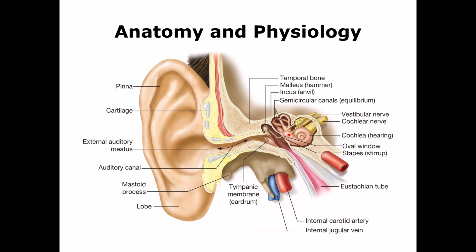So the vestibule is for linear acceleration and sensation against gravity, and the semicircular canal is for movement of the head in three different directions, and there are receptors here, and the nerves that are coming from those receptors make the vestibular nerve.